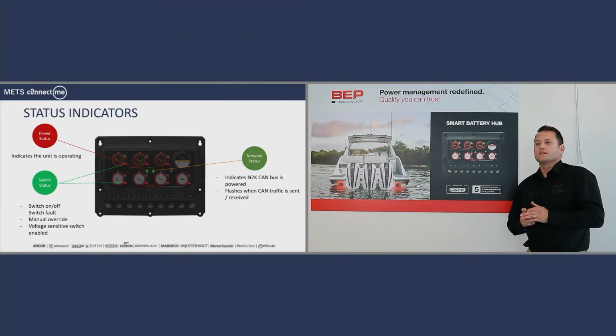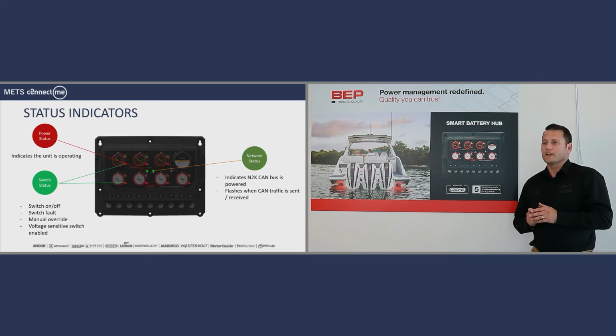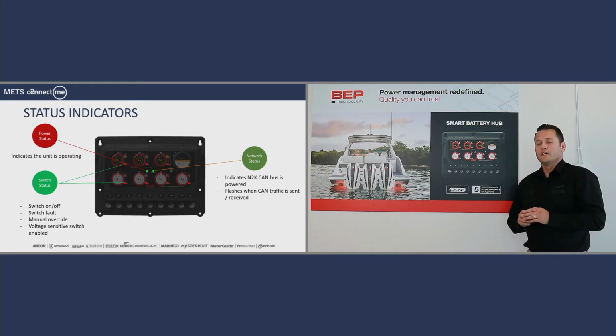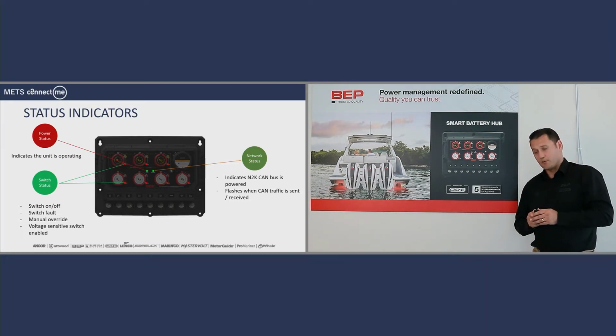Network status indicates that there's bus power to the NMEA 2000 network, and it flashes when it's receiving or transmitting CAN messages, just like our other C-Zone modules do. And switch status, so every switch has its own status LED indicator that indicates if the switch is on or off, if there's a fault with that switch, if it's in manual override, or it flashes if the voltage sensitive switching is enabled.